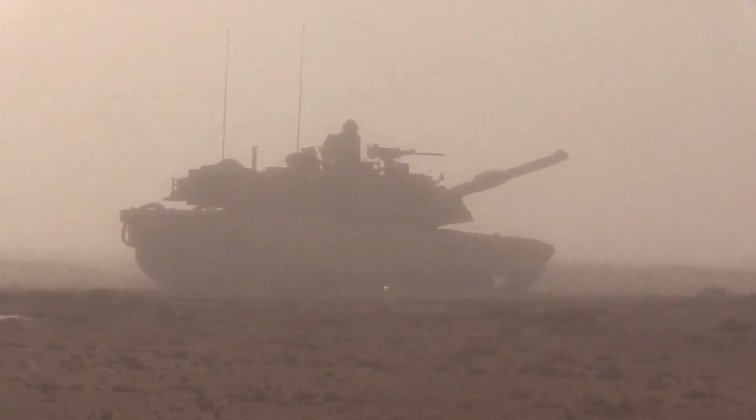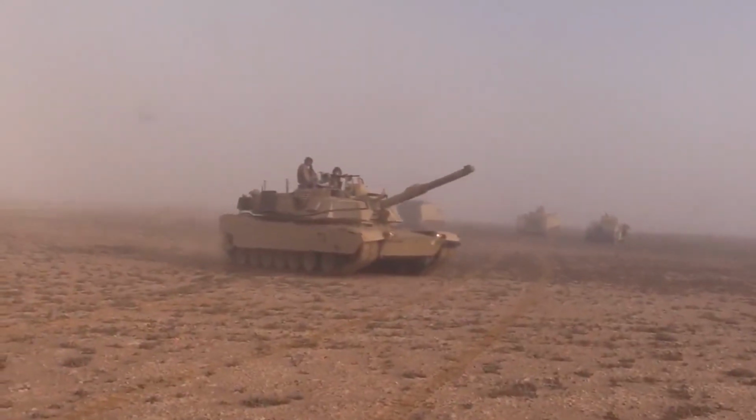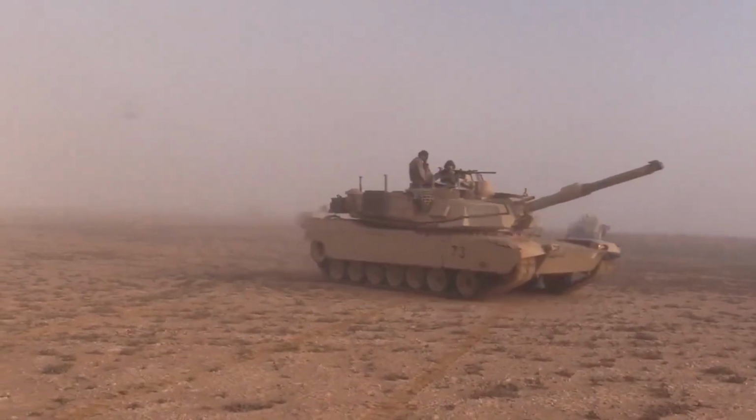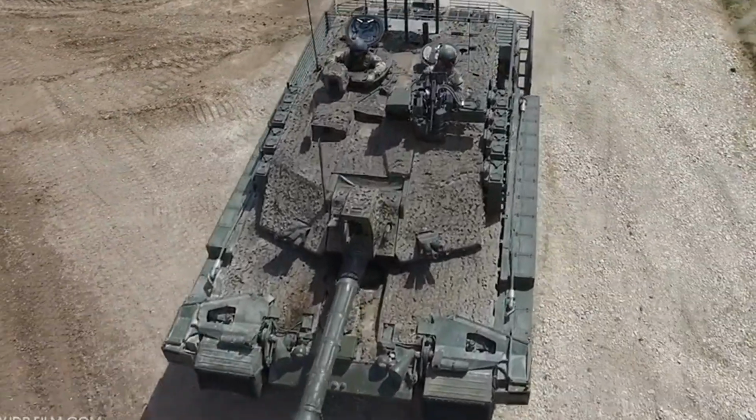However, the previous M1A2 has been supplied to Kuwait (218) and Saudi Arabia (373). Number 4. Challenger 2, United Kingdom. It's a very capable tank.